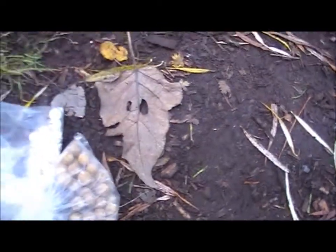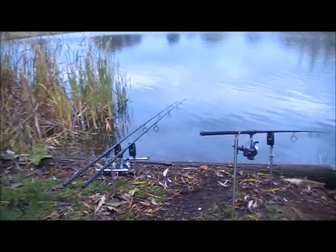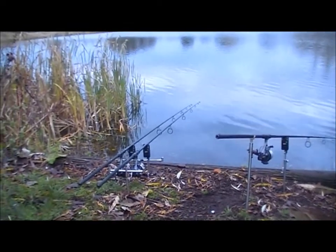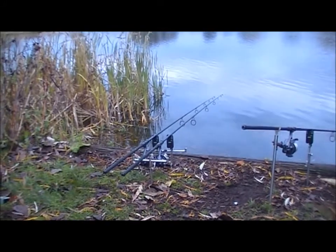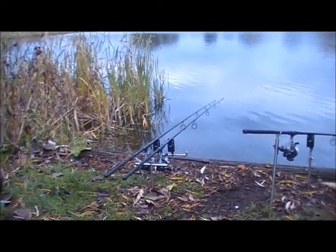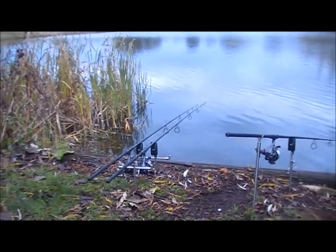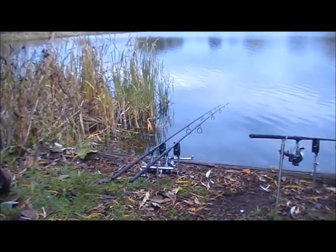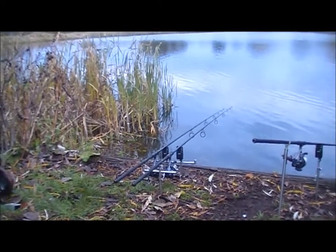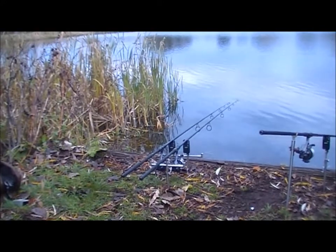Little bags with crush baits, and just scattered about 10 or 15 baits over it. I'm just going to fish for a bite. Obviously this time of the year you ain't going to be piling it in, so I've put 15 baits on that one, and on the right hand rod on the Snowman presentation I think I put about 20 in. So I've heard there's a good head of fish in here, so the gaffer reckons we're in for a shout.